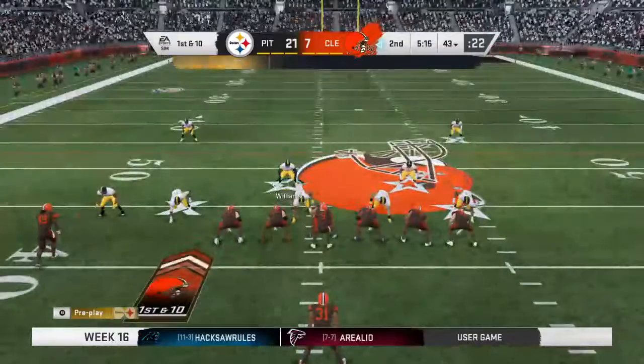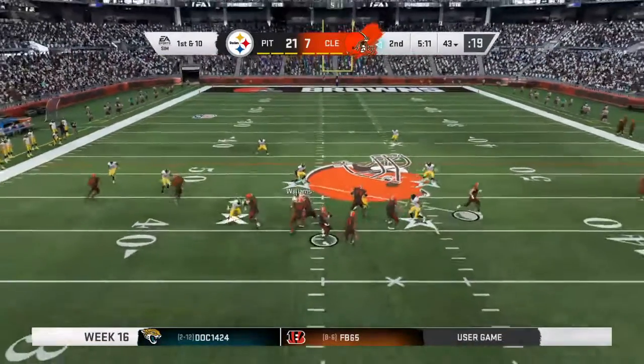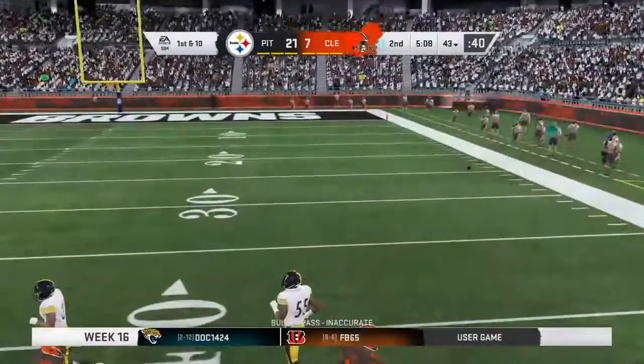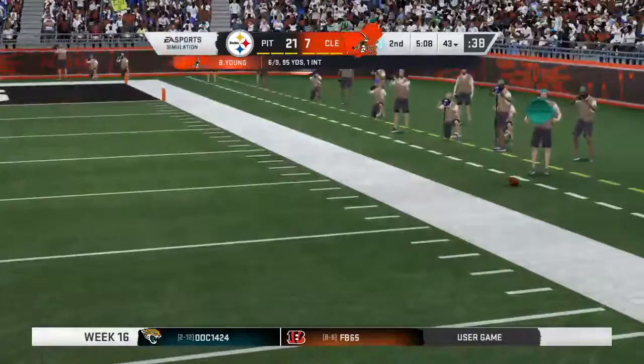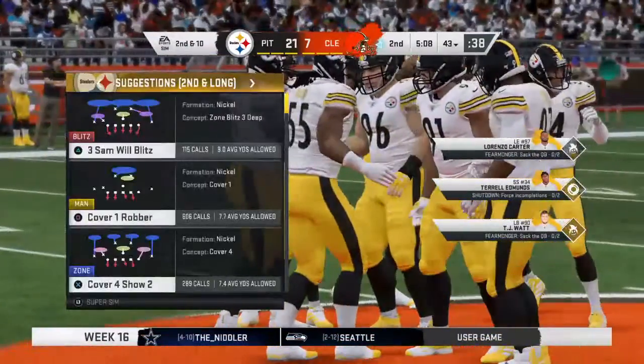It does. So even though the division title's clinched, shouldn't take the foot off the gas. No, not at all. Play it all the way through, and I think we've seen that in recent years in the NFL. The teams that play to win each and every game, they're the ones to deal with in the playoffs. That throw by Young incomplete.